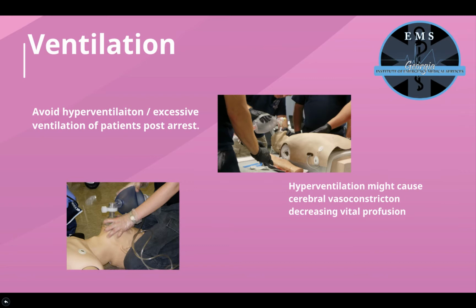So one thing we want to do is avoid hyperventilation or excess ventilation of these patients post-arrest, because whenever we give them too many ventilations, we ventilate them too much, that can cause a buildup of pressure. And I'm going to talk about that in the next slide here in a little bit. And it could make things worse for them. So I'm getting ahead of myself a little bit. Sometimes I get excited.